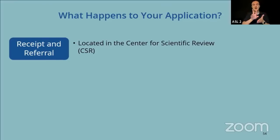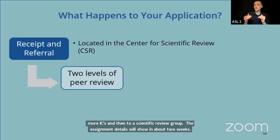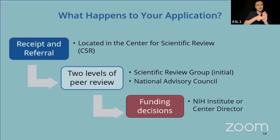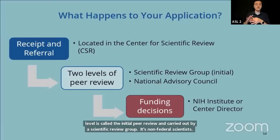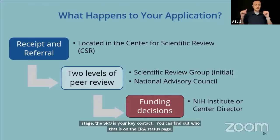So now your application has been assigned. At this point, it's going to proceed through a 2-stage review. The first level is called the initial peer review and is carried out by a scientific review group, composed primarily of non-federal scientists. However, it's administered by a NIH Scientific Review Officer, an SRO, part of the NIH team that we talked about earlier. During this stage, the SRO would be your key contact, and you can find out who this is on that ERA Commons status page. Now, the second level of review is performed by the Institute and Center's National Advisory Councils, or boards, composed of both scientific and public representatives.